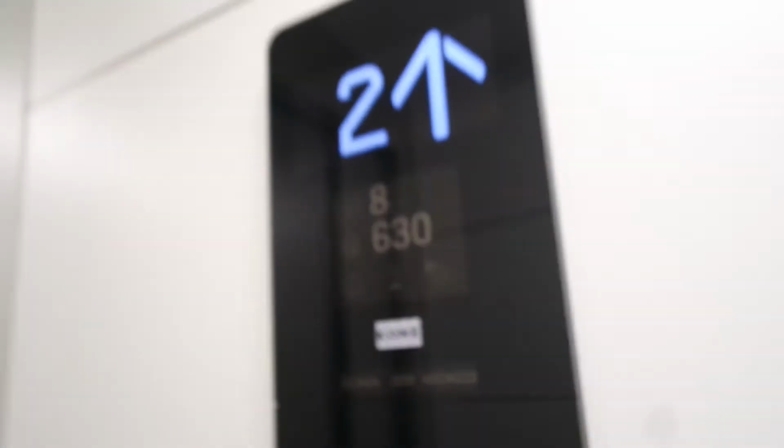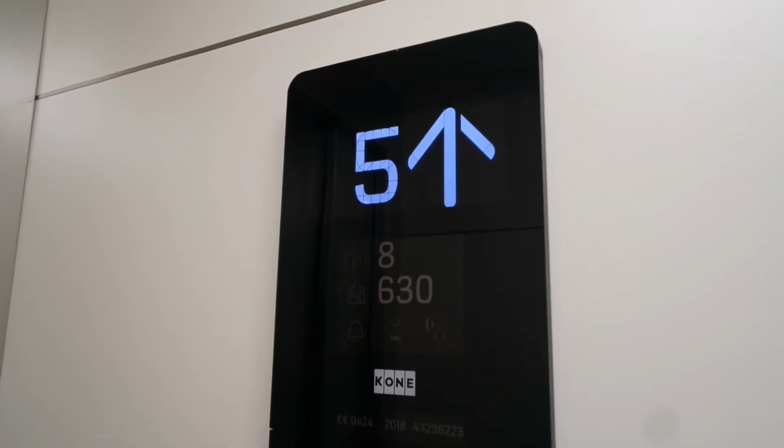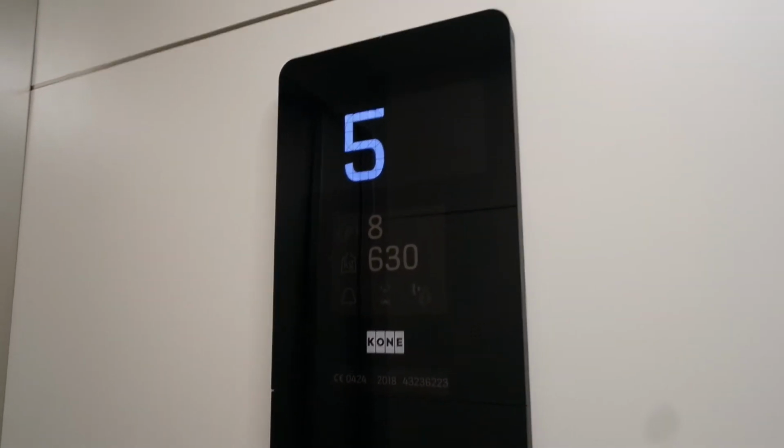The gap is nice. But our shovel was much better, of course. In 2018, 4323623. Fifth floor.